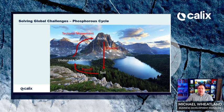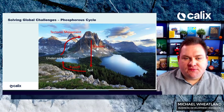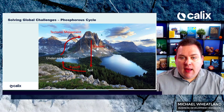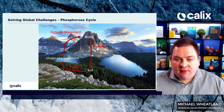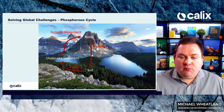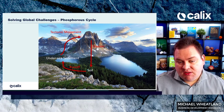So let's have a quick chat about the actual phosphorus cycle. As you can see, the phosphorus cycle is quite simple. Phosphorus is in rocks, as just natural rocks that get pushed up from the sediment under the ocean and in waters. So sedimented solids that have gone into water bodies and been pushed up into mountains. Those rocks erode and they put phosphorus into the soil.